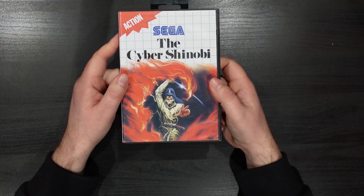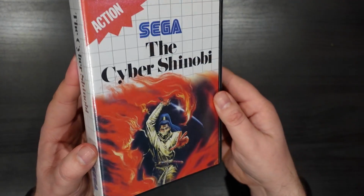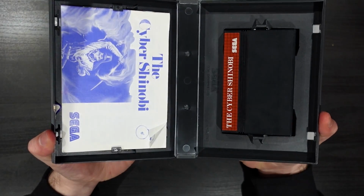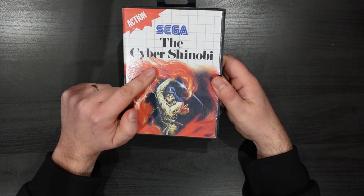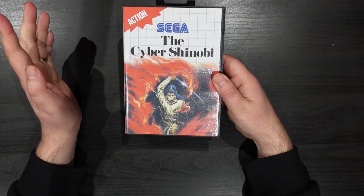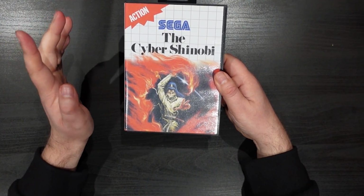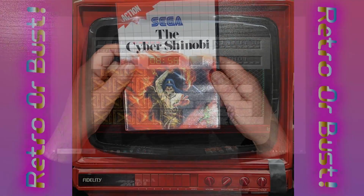And the final game is the Cyber Shinobi on the Master System in a really, really nice, well looked after box. And it's got the instructions as well. So I've never played this game, but I love the original Shinobi. In fact, I could play the original Shinobi every day for the rest of my life and never get bored. It's always a go-to game whenever I go to Arcade Club or play Blackpool.